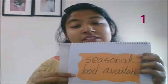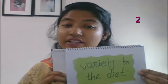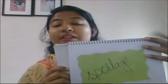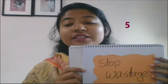Number 1, seasonal foods are available throughout the year. Number 2, it can add variety to our diet. Number 3, it's very easy to transport preserved food. Number 4, it can prevent spoilage. And number 5 is it also stops wastage. This is the end of our today's lecture.